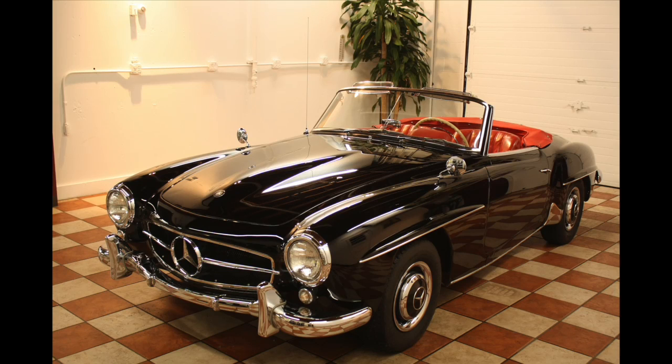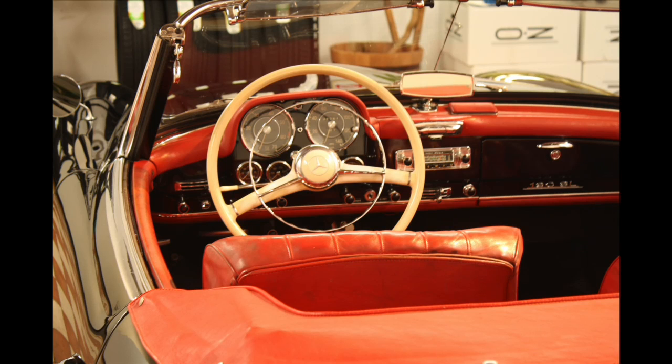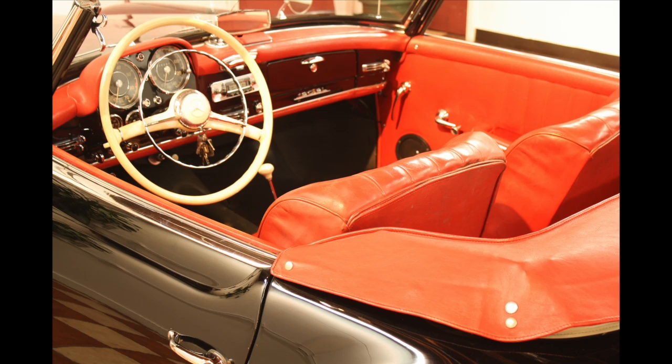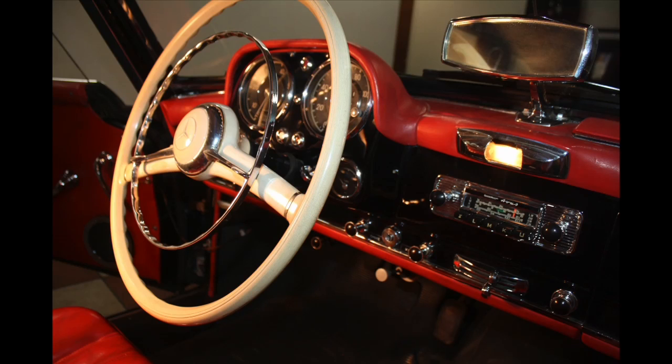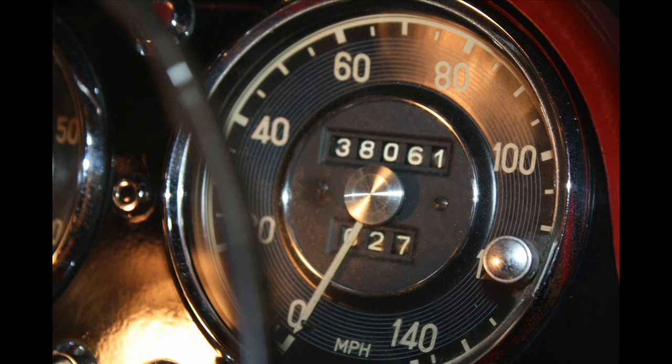This 1957 190 SL is a perfect example of an unrestored survivor. It's been in garage storage most of its life and very rarely driven, keeping the mileage under 39,000. The paint and chrome are in amazing condition for their age, showing only minor blemishes. After an oil change, tune-up, and timing adjustment, the engine purrs as if it has just left the showroom floor.